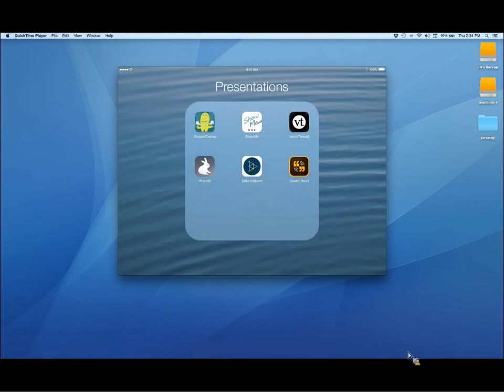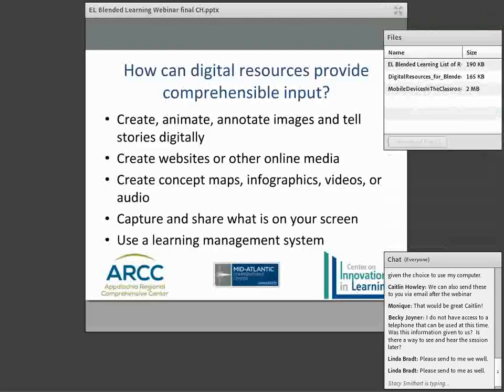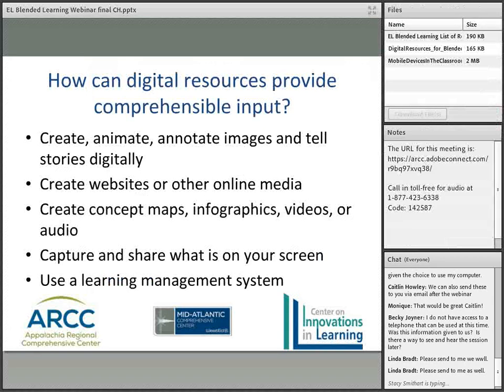There are a lot of different applications that we've listed on the handouts. So as we go through and we're talking about some of these things, if you see some that you find interesting, you can also check out the links on the handouts that will take you directly to some of these services. So I'm going to turn this over to Carolyn.